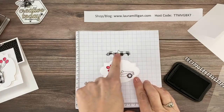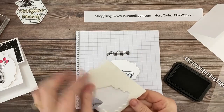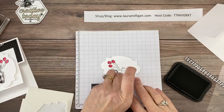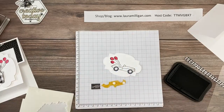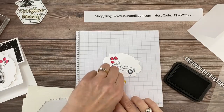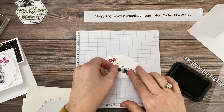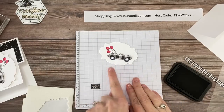Okay, so I'm going to take my car that I cut out, and I'll use some mini dimensionals, and I'll just pop that right up on the stamped car. The mini dimensionals fit this perfectly. This card goes together pretty quickly. I don't know if any of you like to watch car races, but some of my family has recently gotten really interested in the Formula One races, and this little card made me think of that. So there's my car, that's the focal point.